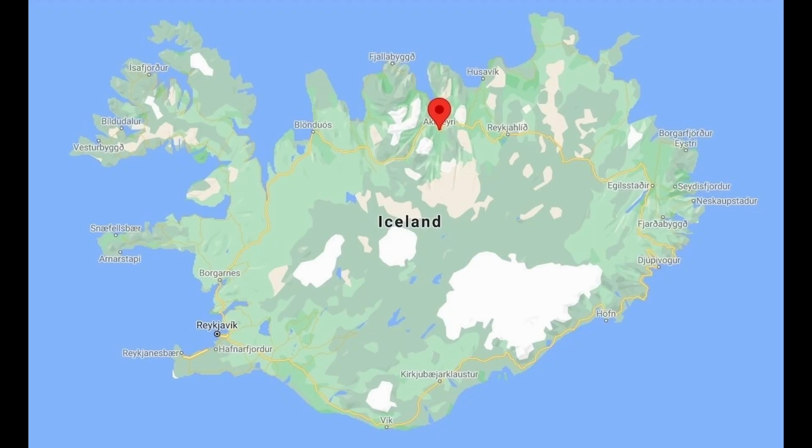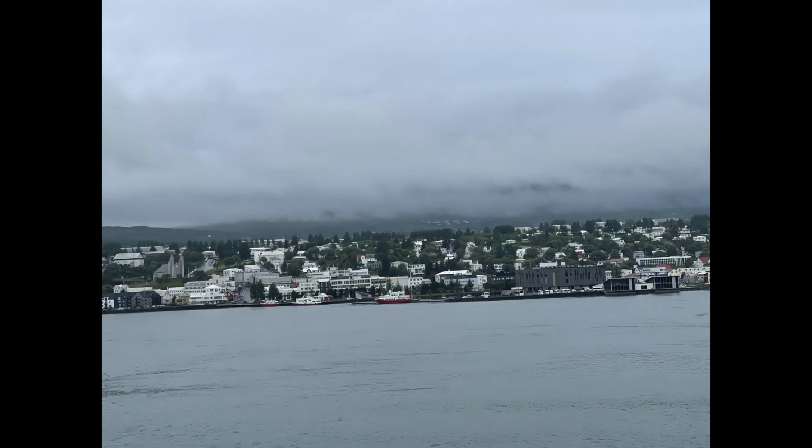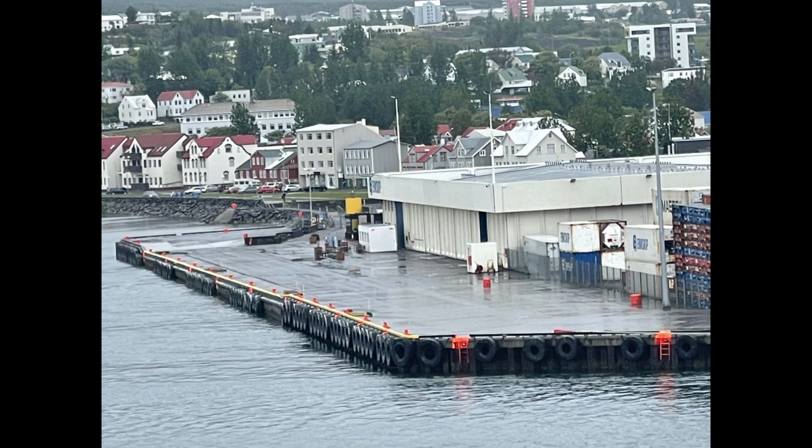Akureyri, when translated, means the sand bank by the field. It's considered the capital of the north and is the second largest city in Iceland. It's about a half-mile walk to the city center. There is not usually a shuttle. If you're wanting to get out of town, you either need to take a tour or rent a car.